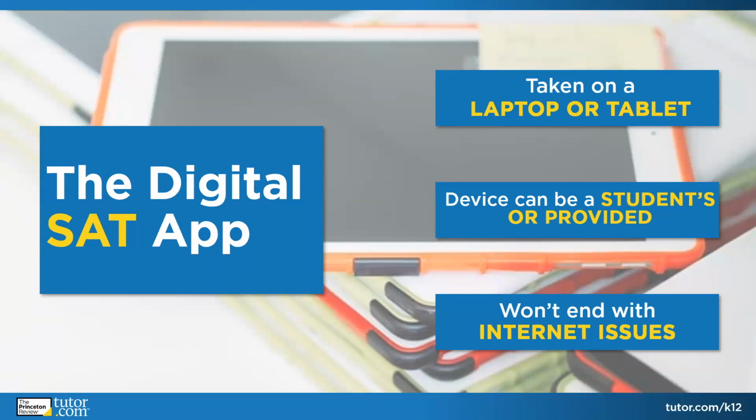In fact, if a student loses power on their device, the College Board is saying that the student can simply plug it back in and pick up where they left off. But taking the test on a laptop or computer isn't the only way that the SAT is changing.